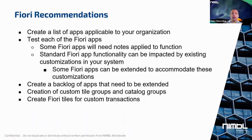For ones that are impacted, you can extend some of these apps to accommodate these customizations. Some Fiori apps cannot be extended, so we'll want to get a list of those. Then we'll create a backlog of all the apps that need to be extended, and you can do any of the customizations that need to occur.